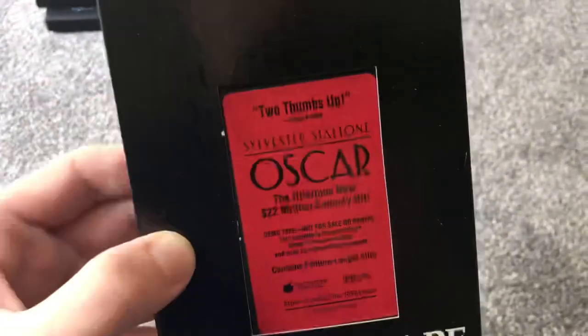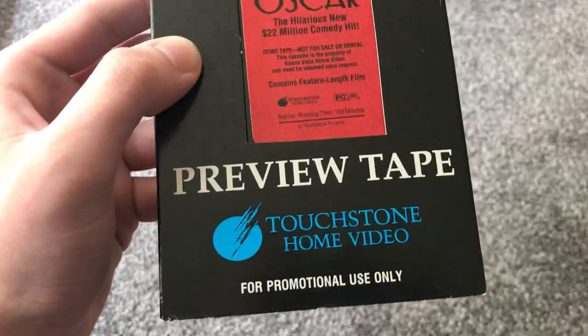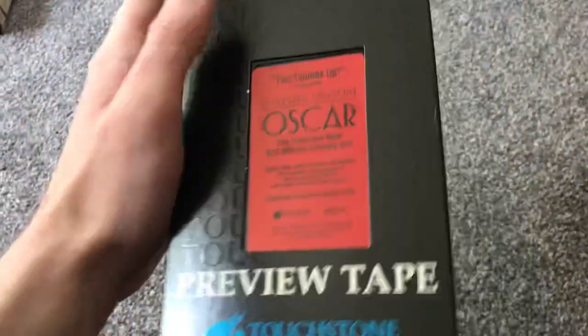And this last VHS tape for this update is a Touchstone demo tape. I used to have the actual VHS release of this movie, but got rid of it, but now I got the demo tape of this movie. This is my second Touchstone Home Video demo tape that comes in this slipcover case.